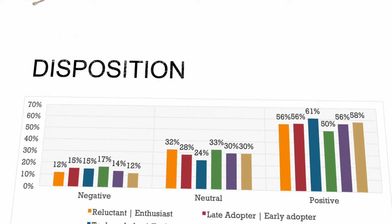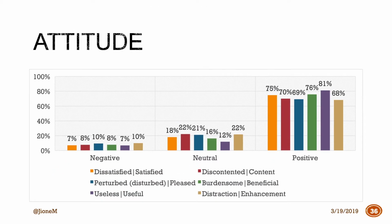And then we look at attitude. Are you dissatisfied or satisfied, content or not content, perturbed or pleased, burdensome or beneficial, useless or useful, distraction or enhancement? Once again, you look at the highest one, which is useless or useful. A lot of our students are saying that they find technology useful, and it's higher on attitude here. In the previous one, we were looking at around 56% to 61%, but in attitude, we're starting at 68 to 81%. So the attitude towards technology is very positive.